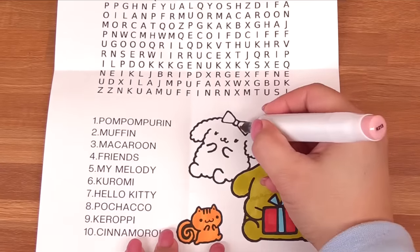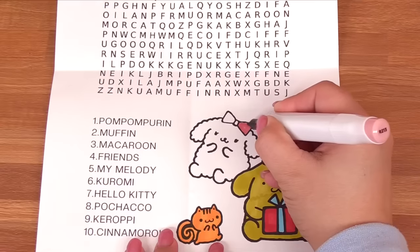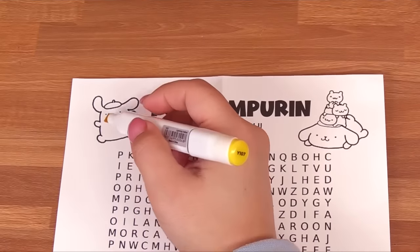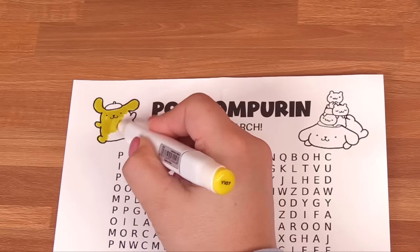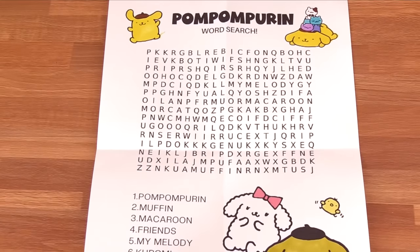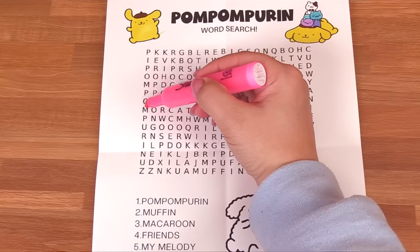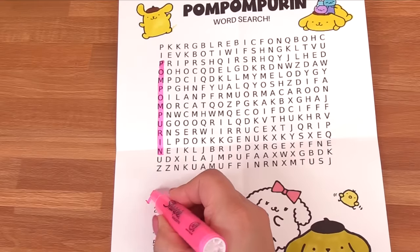And here is his friend Custard, who's also yellow. And here is Pom Pom Perrin's girlfriend Macaroon. She's white and she has a pink bow. Let's color Pom Pom Perrin up here too. His hat is brown. Okay, first word we're looking for is Pom Pom Perrin. Let's use a pink highlighter. I see Pom Pom Perrin right here. Let's highlight that and check it off.